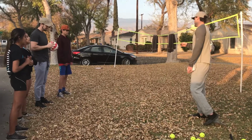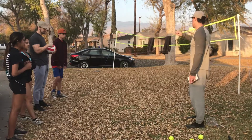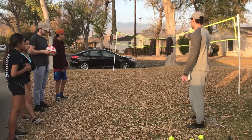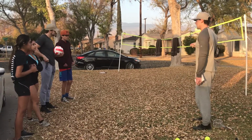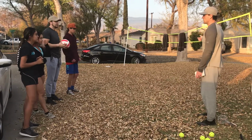The whole point is the offense will be scoring into that goal, so you're going to be throwing it into the net. I have two towels set up so that you have to aim in between them for a point. As soon as you score, the other team gets possession, and then they're going to try.